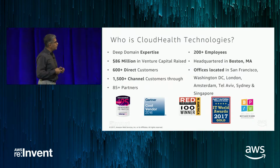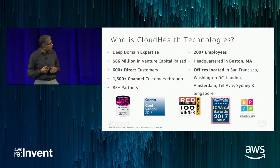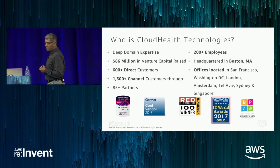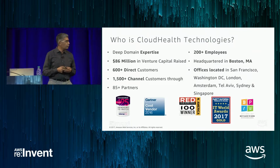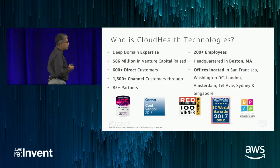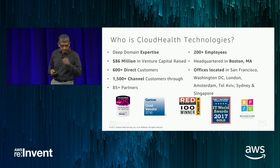We have over 1,500 customers, and through direct and through a partner channel, actually 2,000 customers total. As I said, we're a market leader in this space, and we manage over $4 billion of annualized AWS spend. So we see a lot of different kinds of usage in AWS.